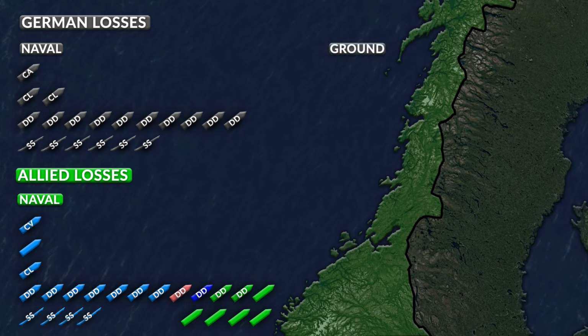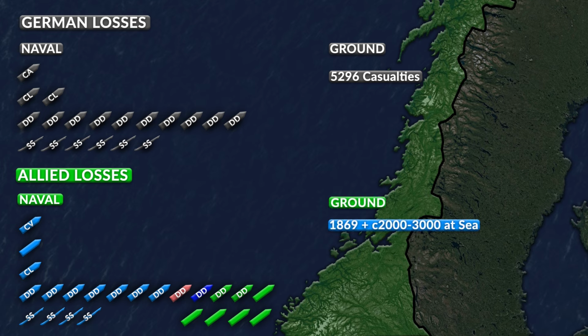In manpower, German losses during the campaign were 5,296, which included the crew of the Blücher, but it's not clear whether this includes other naval casualties sustained. The British lost 1,869 on land, to which we can probably add over 2,000 naval casualties, including a huge amount on HMS Glorious and her 2 destroyer escorts. France and Poland lost a combined 533, and Norway around 1,700.